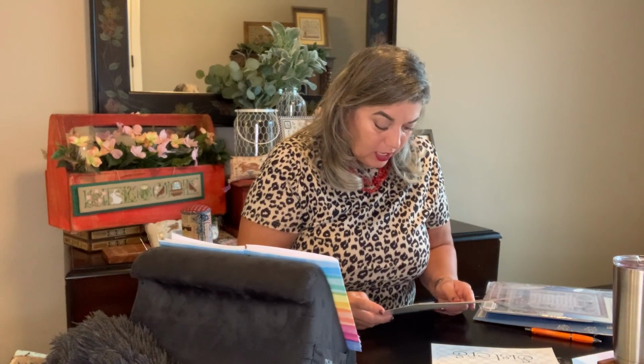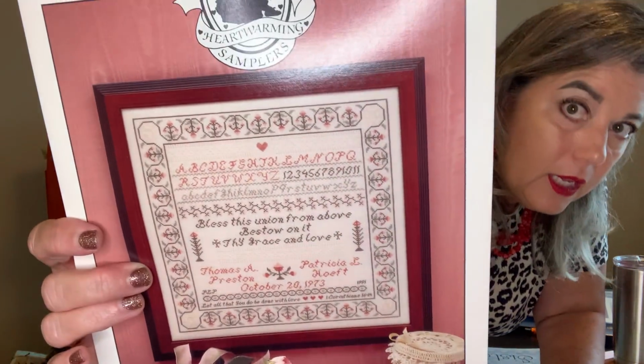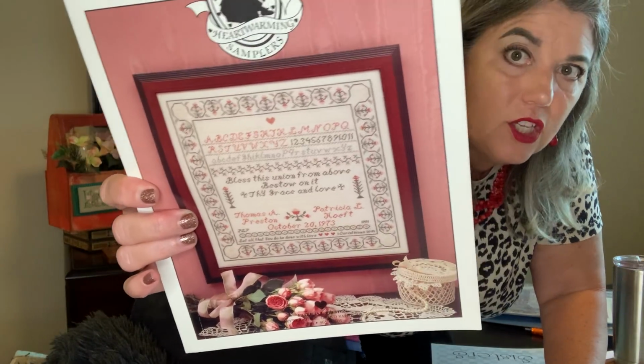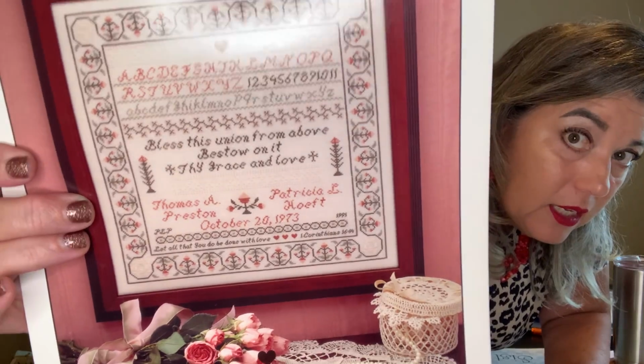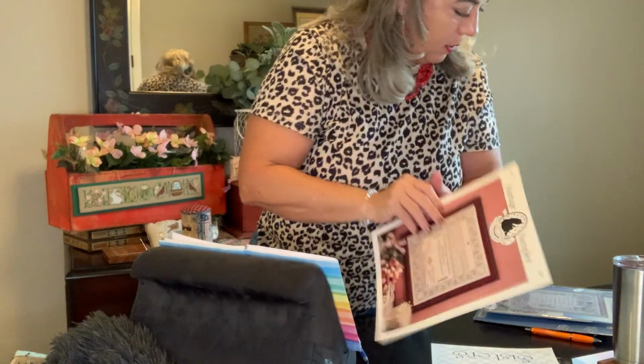This is a marriage sampler by Heartwarming Samplers. One of y'all were talking about making one for your parents. So we're going to use the word sampler if you're interested in this one. It is beautiful. It's an older one, 1992, but it is gorgeous. I hope that's picking up how pretty that is.